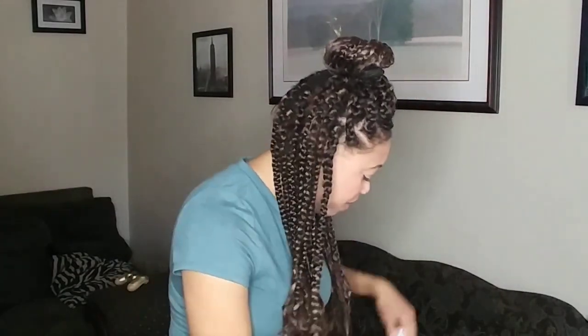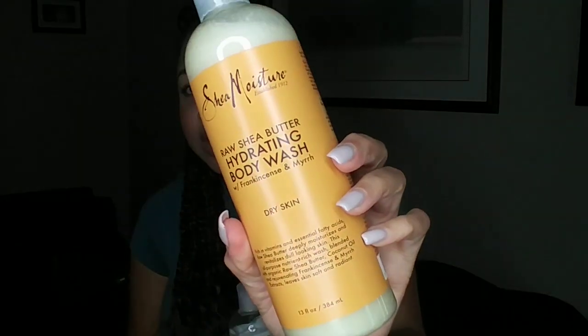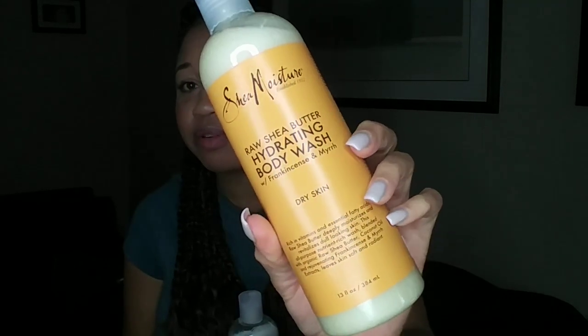The next thing we're going to talk about is this duo. So we have the Shea Moisture Hydrating Body Wash. And this is for dry skin. So if you have dry skin, this is really good. And like I said, this stuff is really moisturizing. If you watch my review video on this, so moisturizing. I remember when I first got this, that's when I fell in love with Shea Moisture.